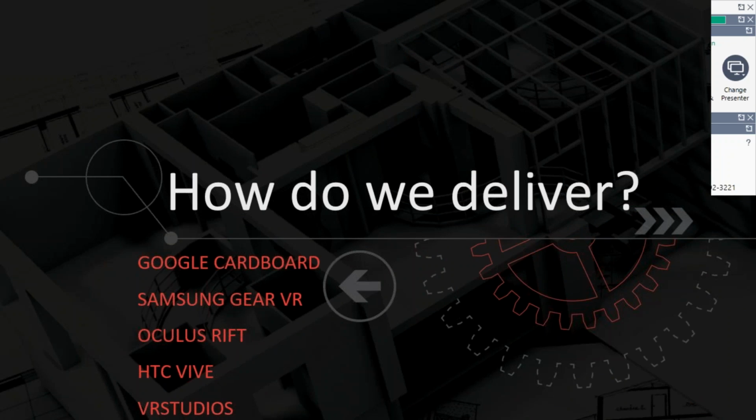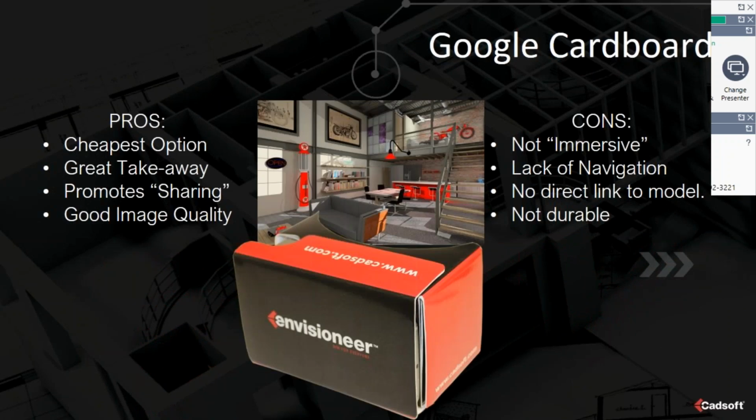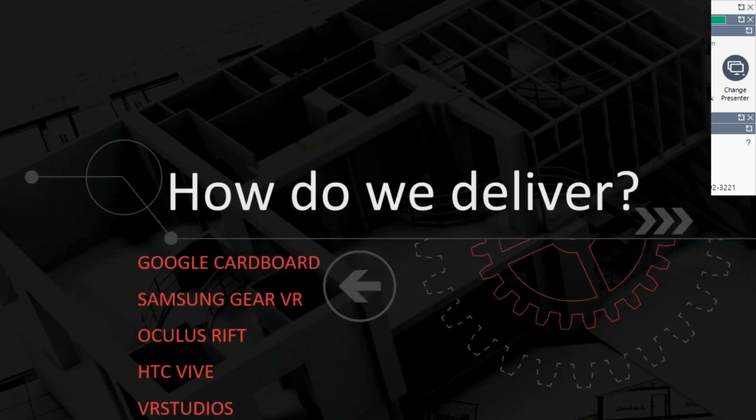building industry. We have different options available: cardboard, Samsung VR, Oculus Rift, HTC Vive, VR Studios. There's just a few of the manufacturers of VR equipment that are available in the industry. And I wanted to, in my next point, in the slide that I was revealing, show you the pros and cons of each one of these systems for home building.